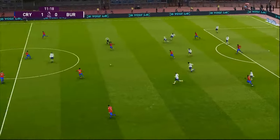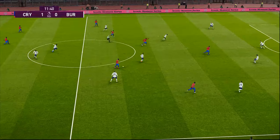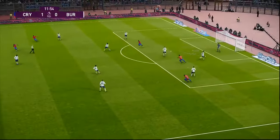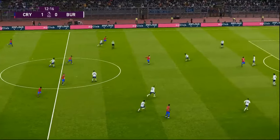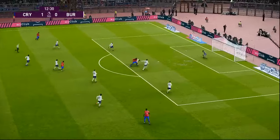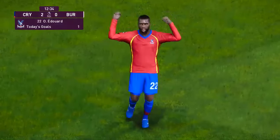Great strength, too strong for his opponent. Tries to get it forward quickly. Oh, super tackle. They were outnumbered and under the cosh. That had to be spot on, and it was. Gets it, goes for goal! Two-goal lead, and they're firmly in control.